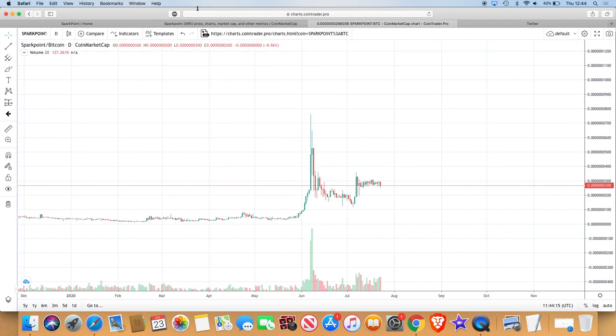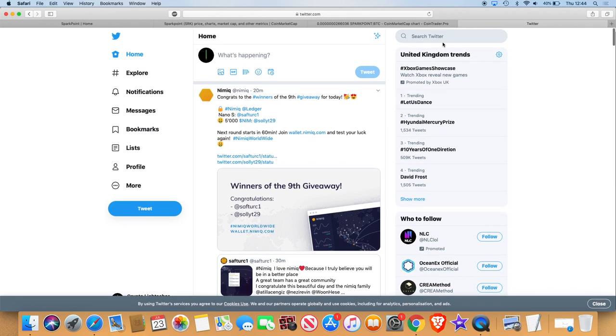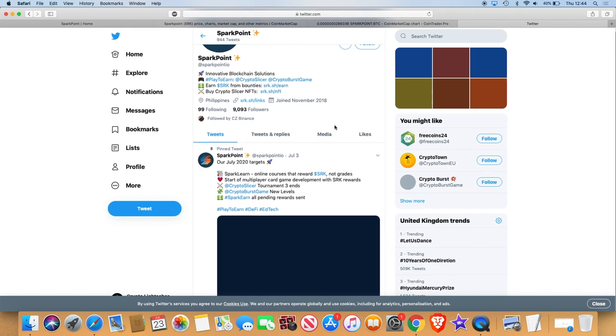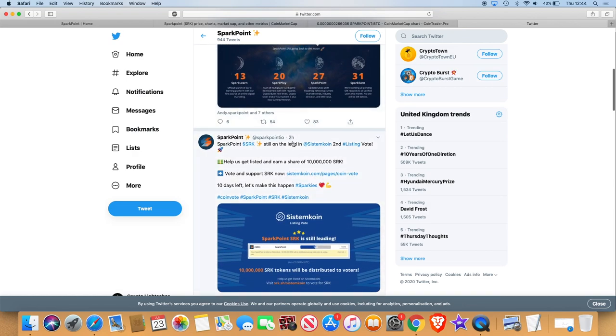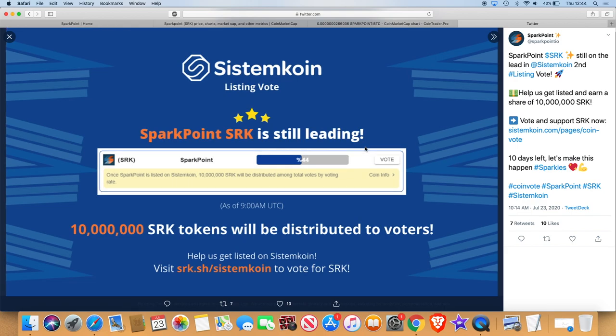Okay, now Sparkpoint, they're going to start doing monthly roadmaps. Okay, if you go to their Twitter, always good to check the Twitter, make sure it's active. This was pinned on July the 3rd, but obviously they put a, what's this? I've never seen this. System coin. Okay, so they've got a new exchange coming.